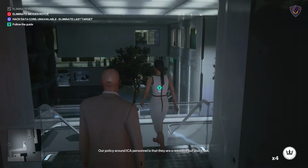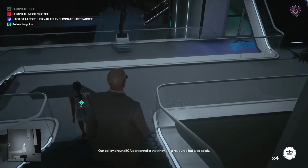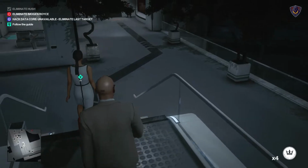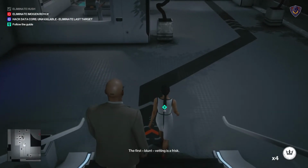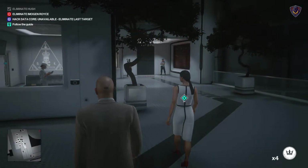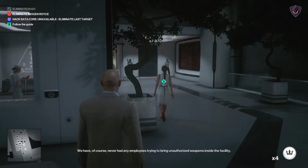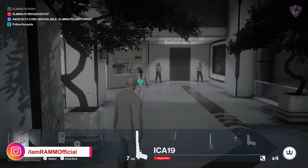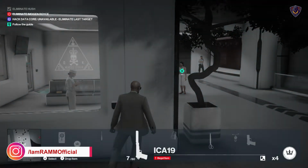Our policy around ICA personnel is that they are a resource, but also a risk. On top of contractual repercussions if breaches occur, we performed detailed vetting on everyone. The first, blunt vetting, is a frisk. We have, of course, never had any employees trying to bring unauthorized weapons inside the facility. But we do consider the step important.